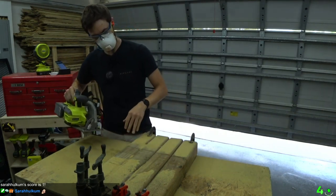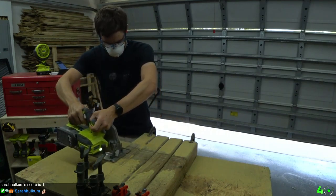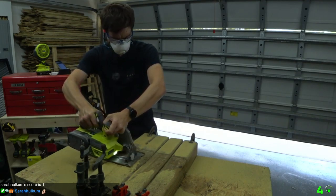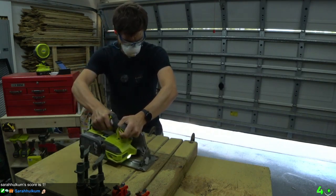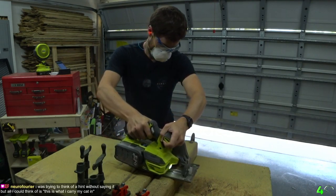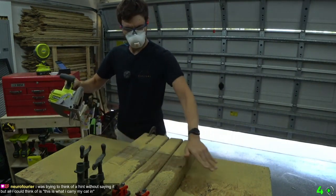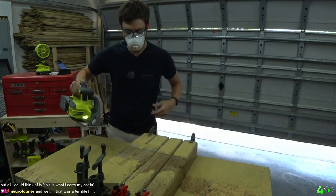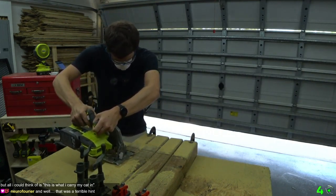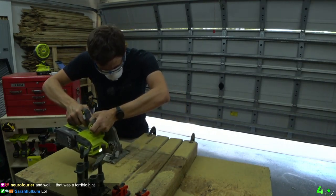Okay, just a couple more cuts and I should be able to chisel this out, and see if we can get a fit here. Okay, now this one I need to be accurate on. Ooh, I can smell the pine. It's so nice. So I need to get all up in it.